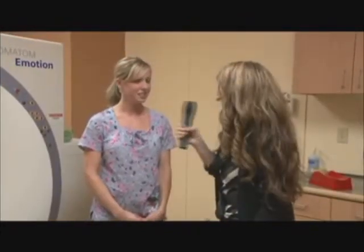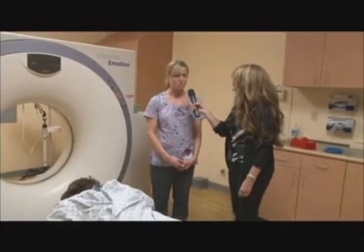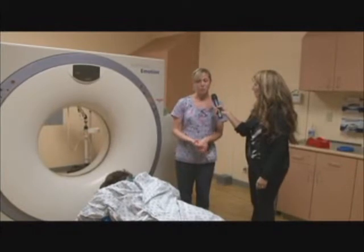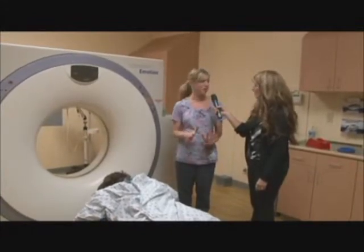Katie, now what is your job here? I'm a radiation therapist. And what do you do? I simulate patients as well as treat patients on a daily basis. So you would set somebody up? Yep. Basically, they lay on our table, and we use a BB system. So we put little stickers on the patient's skin, and then we use our lasers to line them up, make sure they're nice and straight.